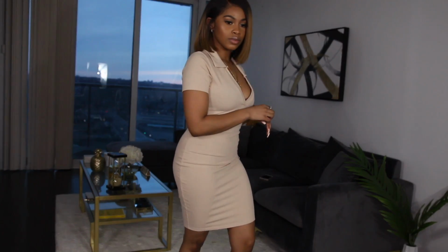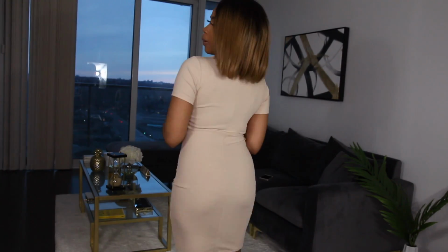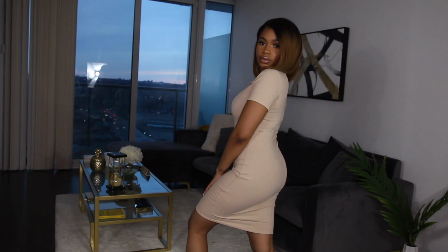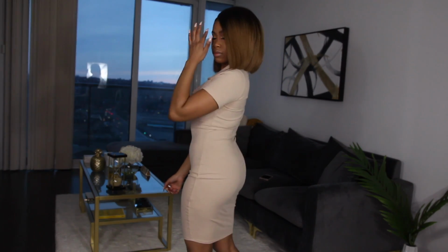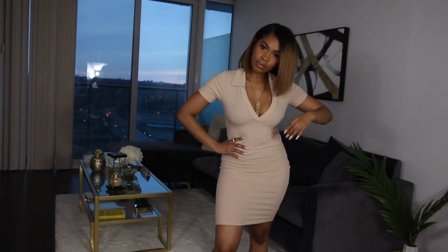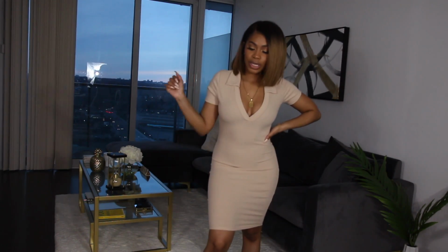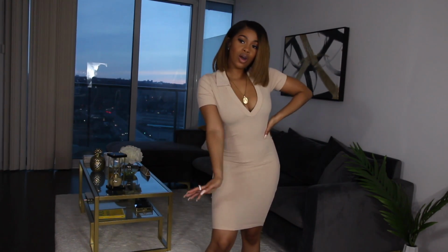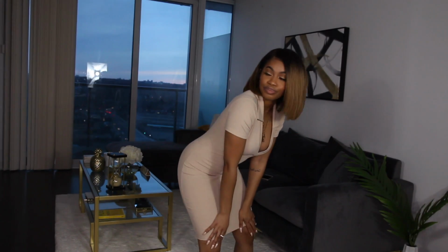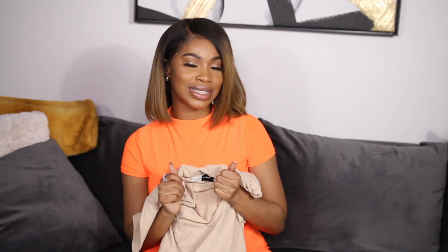This one doesn't show the sizing on the tag, but I'm more than sure I got it in a size small as well. If they have extra small, I definitely got an extra small. But yeah, this one fits really nice. I'm not sure yet what I want to wear this to, but this is definitely a daytime kind of dress. Some cute little sandal heels, or actually, I think this would look really cute with some sandals as well, a cute little bag, some glasses, and I don't know.